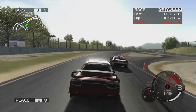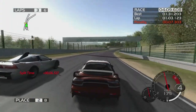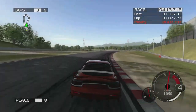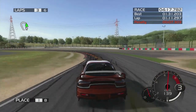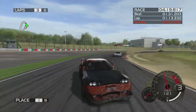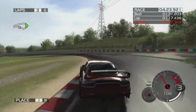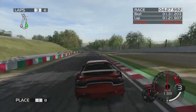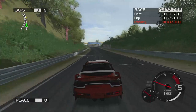Take a leap with me. Let's get this position back. Nit, that's not a Nissan. I was going to call that a Nissan. It's not, it's an NSX, which is a Honda. The Nissan was the car behind it. Unbelievable.